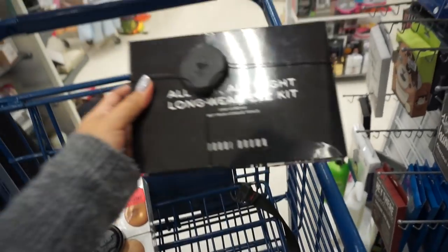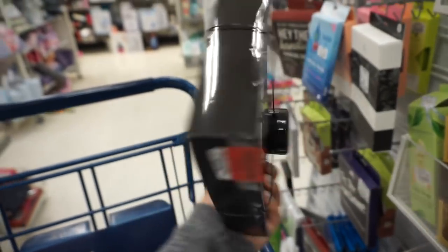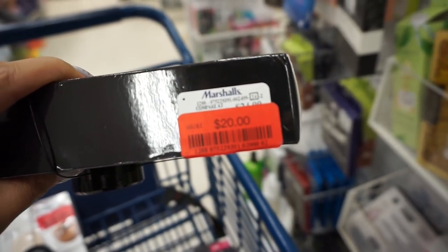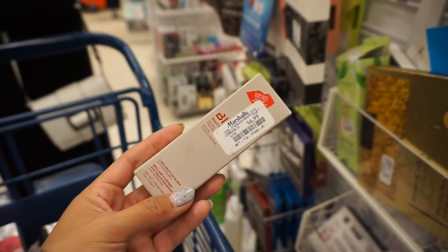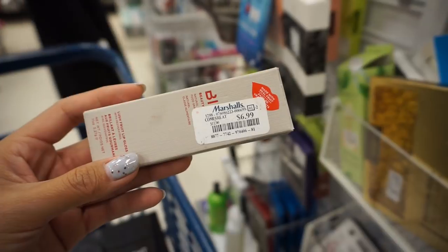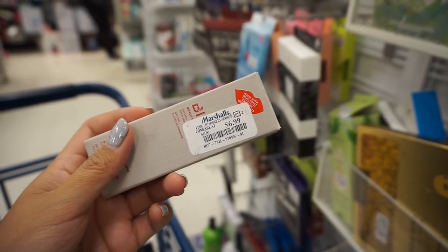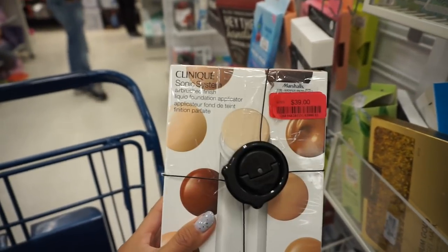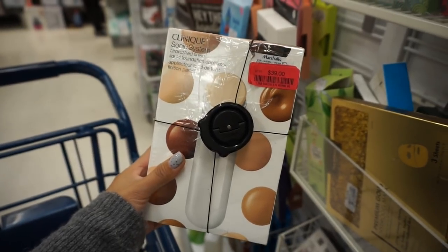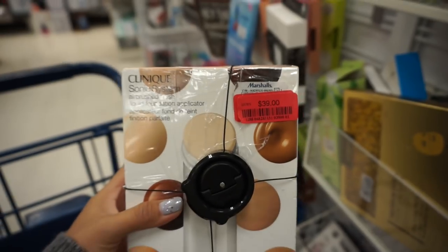So I also found something from Bobbi Brown. This All Day, All Night Longwear Eye Kit. How cool is this? And I don't see the original price, but now it's on clearance for only $20. And next we found a product from Bite Beauty. It's this Lush Fruit Lip Gloss, and this was originally priced at $11, and now it's only $6.99. And we found a product from Clinique. It's a Sonic System Airbrush Finish Liquid Foundation Applicator. And yep, you see the red sticker, so it is on clearance for only $39.